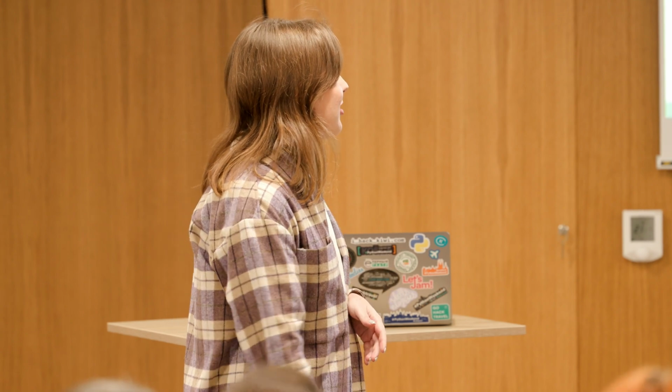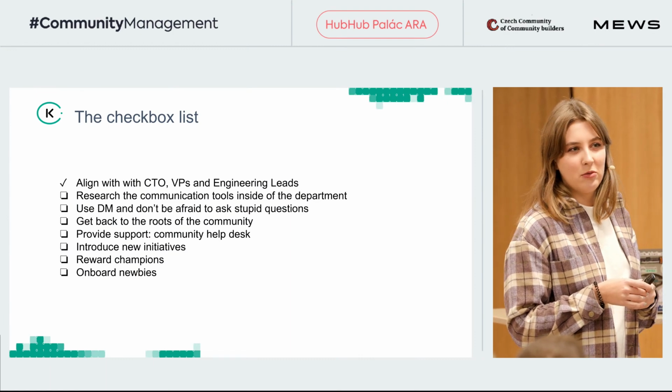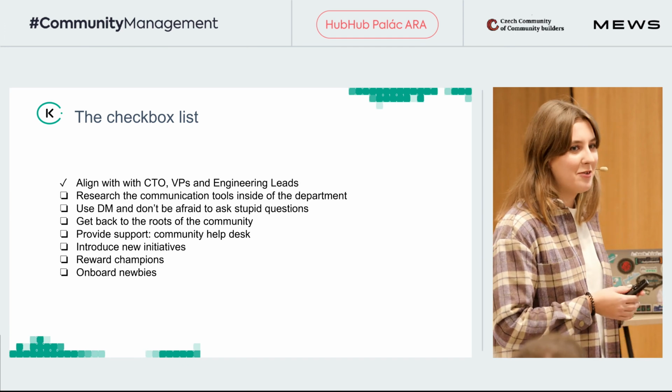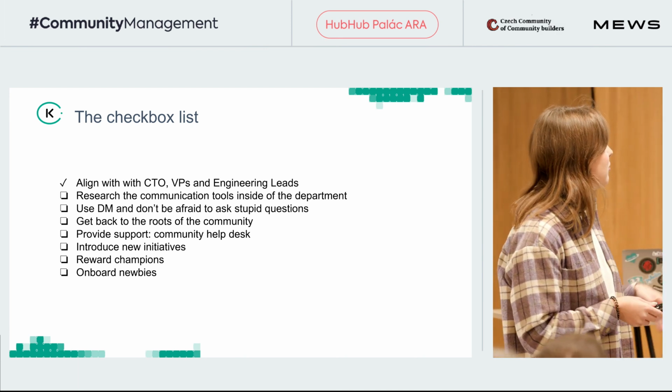So yeah, the checkbox list. I love checkbox lists. So if you need one, if you're just starting, I don't know if we have anyone from Rowi. I know they're starting working with their tech community, or Amplify. I know you guys are trying to do this. So for the people who are just starting or rebuilding their community after the pandemic, it could work.